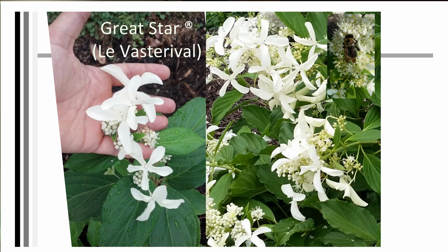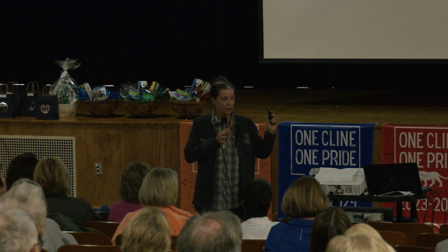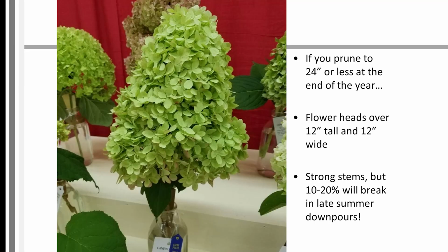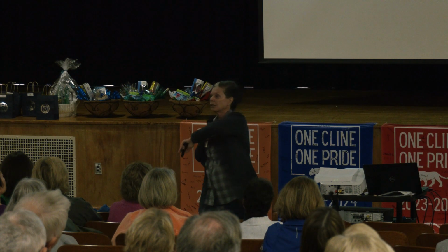Great Star. This one's really cool. If you can find one of these, look at the petals on that. This is Limelight. So again, same thing with Limelight as I said with the arborescens. Pruning in the spring will result in bigger flowers, shorter compact plants. So Limelight can be kept at 4 feet tall easily if you prune it every spring. Not pruning Limelight, like I said, it's 10 to 12 feet tall eventually, and smaller flowers, but lots of them. So my Limelight out in front that I don't prune at all is loaded with flowers.